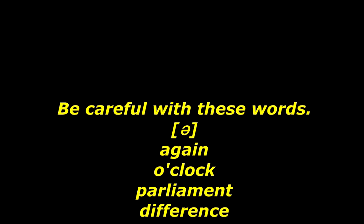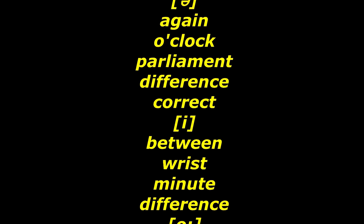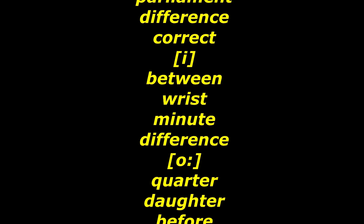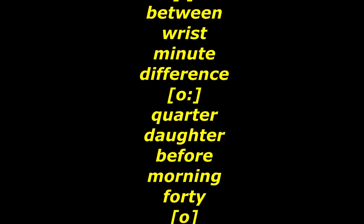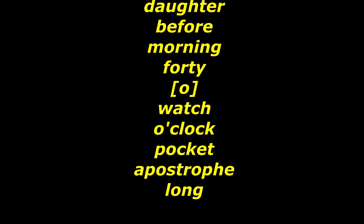Be careful with these words. Again. A clock. Parliament. Difference. Correct. Between. Wrist. Minute. Difference. Quarter. Daughter. Before. Morning. Watch. A clock. Pocket. Apostrophe. Long.